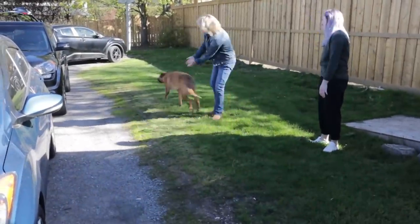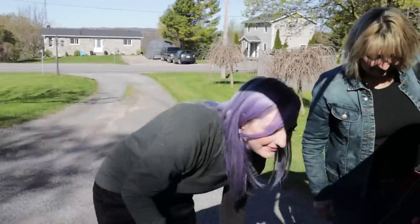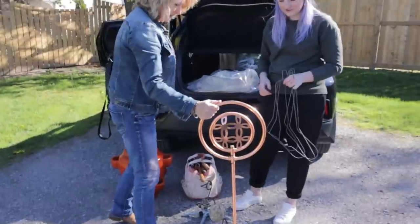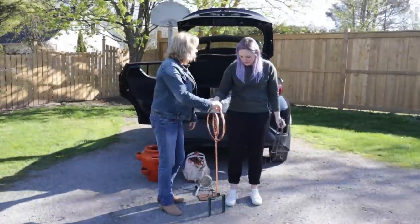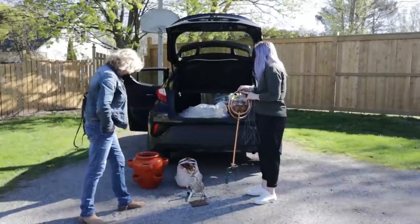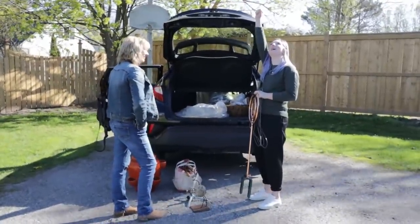It's gonna knock me over. Lots of tools. I don't know what. What else have we got? We got planters and boxes. Oh, it's a sprinkler. It's a sprinkler? Ooh, and it's so on trend with my house, with the copper. We'll have to put it up and start it up. All right, well, let's bring stuff in and then we can go on an adventure. Go on an adventure!